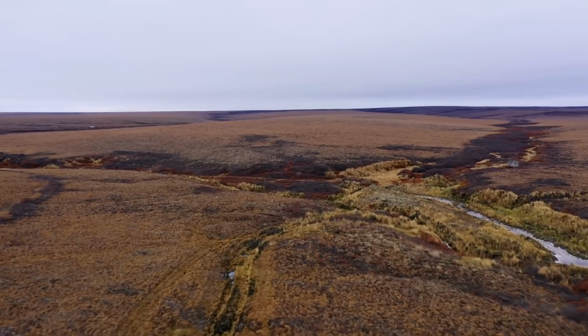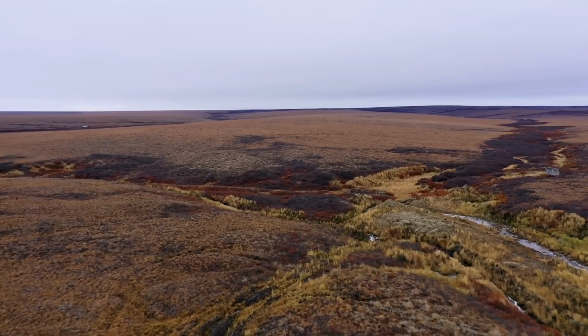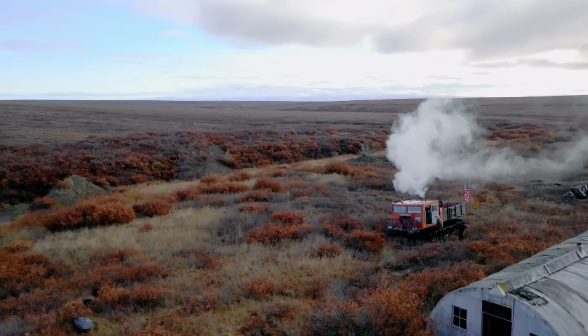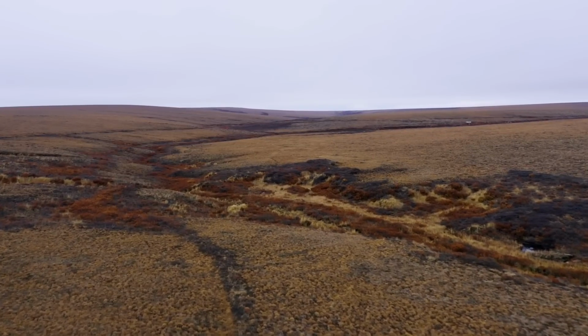So right now we're standing on Atlas Creek. Right over this hill is Joe Creek, and that's where Keener dug a trench that he says is 70 ounces per hundred. And the rest of the area is 4 to 5 ounces per hundred. Anybody who knows anything about gold mining, that's insane. That's the kind of ground that you read books about.